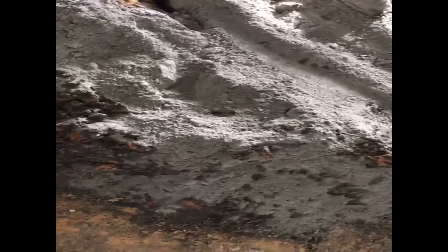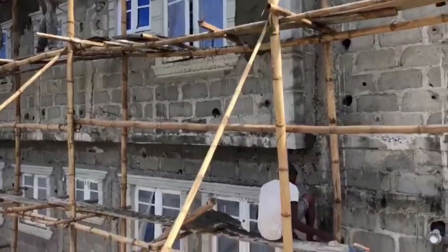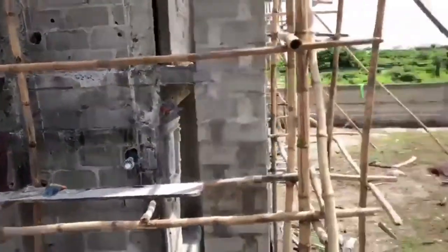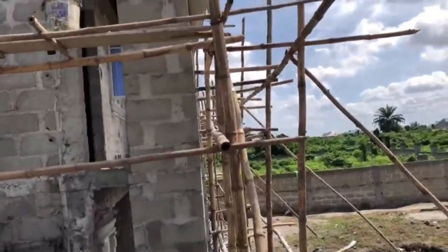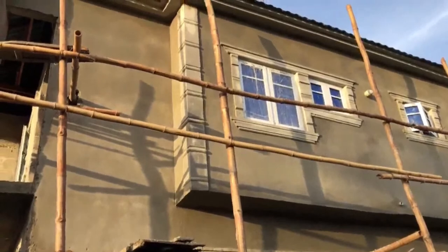You haven't seen it. That's when they are mixing it again. That's when they are mixing the cement. Look at it. Look at it from the top. See how rough those walls are. There is a special way before they even start plastering. There are so many holes, so many things. Look at it. Beautiful.